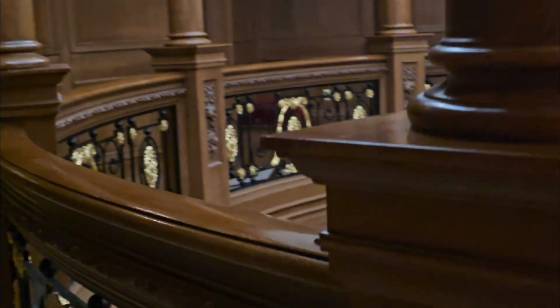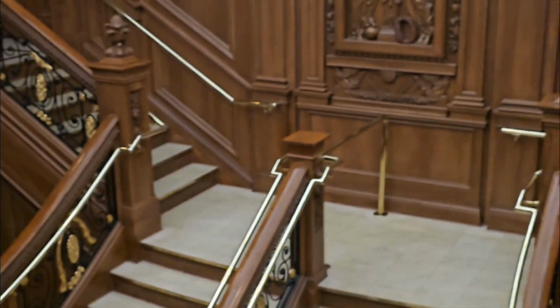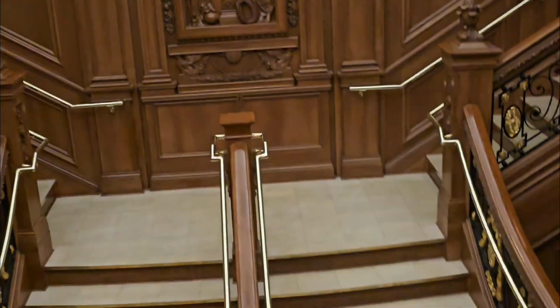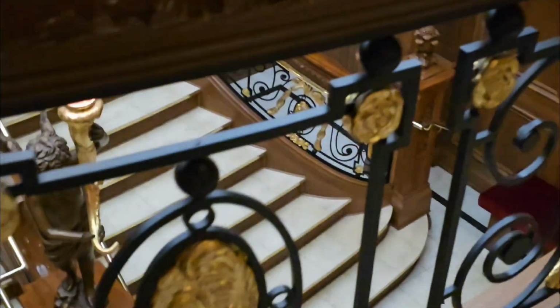And of course, we've reached the grand staircase, and I believe the staircase was made famous by the 1997 movie Titanic. But what people don't realize is that the staircase had 5 levels, and it swirled down in a similar fashion 5 stories below.